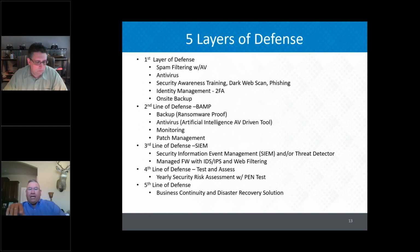But people ask us, all right, what are the layers of defense, or what should I have from a product perspective? Well, make sure you have some spam filtering with antivirus, just basic stuff before the email gets to you. If it's spam, it's deleted. If it has a virus in it, it's deleted. Great. Then you have to have antivirus on the workstation itself.